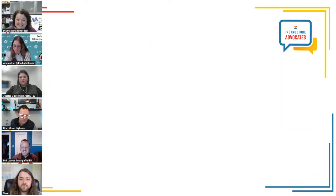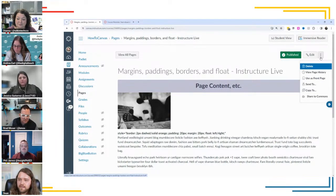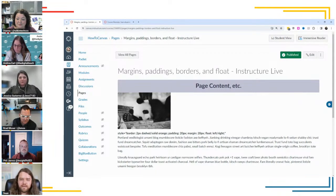Let's see. All right, there's my screen. So I'm going to go a little bit out of order from our document here, and I'm going to start with, suppose I have a page. This page looks horrible. We're going to tidy it up a little bit. I have this that I've been working on, and I want to send it to one of my colleagues, or I want to put it in one of my other courses. Maybe this is a sandbox I'm working in and I'm developing it, and I want to push it out to a different course.